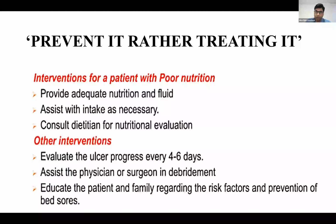Intervention for the patient with poor nutrition: provide adequate nutrition and fluid, assist with intake as necessary, and consult a dietitian for nutrition evaluation. Other interventions are to evaluate ulcer progression every 4 to 6 days, and educate the family.